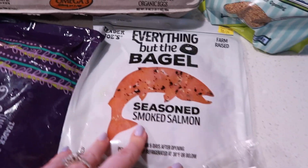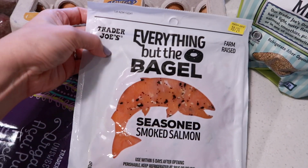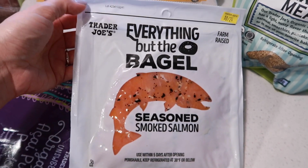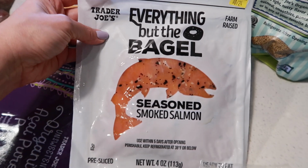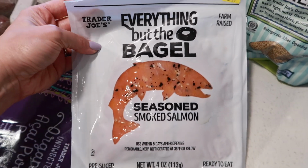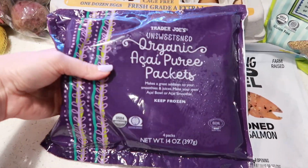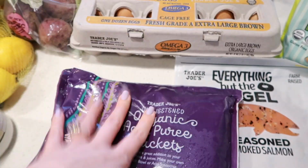I also got some of this, which I've never tried before, but it said everything but the bagel. I really like that seasoning, but this is smoked salmon, so hopefully that'll be nice. We're going to try it with some cream cheese that we get. We get a plant-based cream cheese that I really like with capers and crackers. I think that'll be nice. And then we got the acai berry packets. These are really nice to put in smoothies.